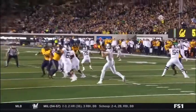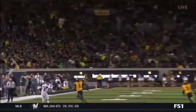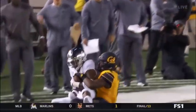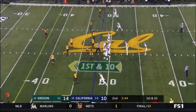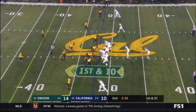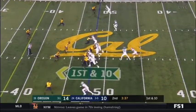Well, this is the nightmare for Justin Wilcox. That guy standing back there clean and being able to put the ball wherever he wants. And just like DeMarco said in the open of the show, he can throw it with touch. A lot of guys with a really strong arm, they don't have that ability. He can make any throw you want.